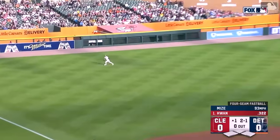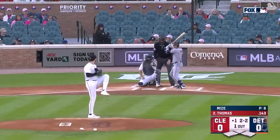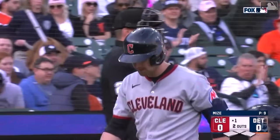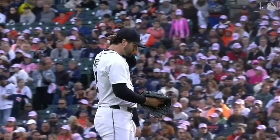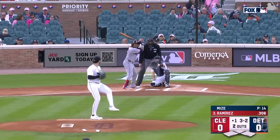2-1. He lifts this ball to left field. Riley Greene is underneath, and there is out number one of tonight's ball game in downtown Detroit. There's strike three on another sinker from Casey Mize. Two gone. And that's the difference for me, too. It's not just the movement, because obviously the sinker from the righty is going to work left to right, but throwing it elevated, that'll look more like a cutter.